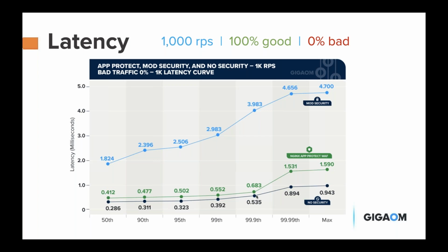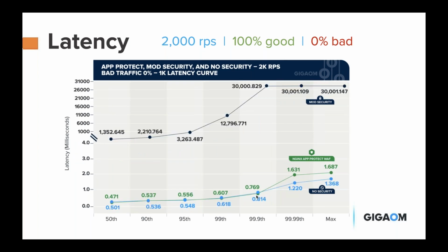Okay, so if I turn the knob up a little bit to 2,000, that's where things start to get a little interesting. Again, we tested the baseline. Here's that little light blue line at the bottom, 0.5 at the 50th, all the way to a maximum of 1.3 milliseconds. Okay, same test on App Protect WAF. Wow, not very much more. In fact, it looks like only about 25%, 30% more.